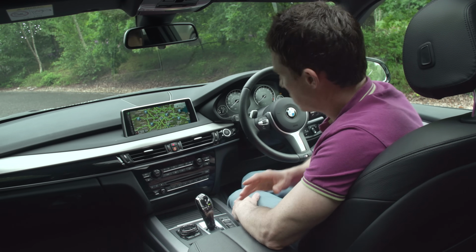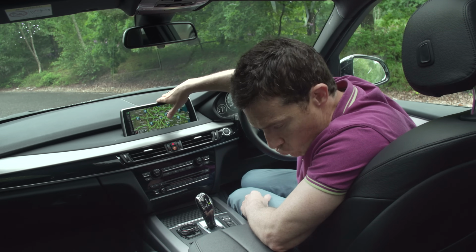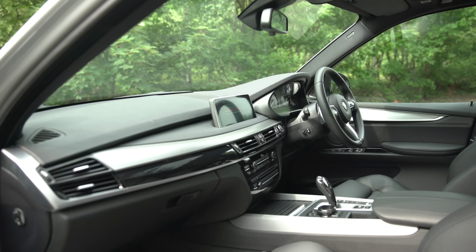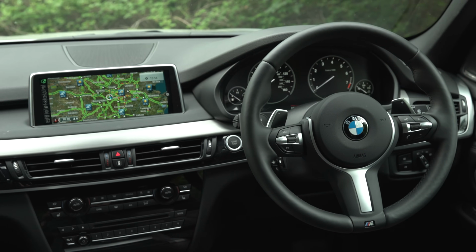There are a few things I do like though, such as the steering wheel, that's quite nice, and this wide screen, it's got some pretty graphics, and yeah, that's about it really. You can tell this car is reaching the end of its life cycle. Still, at least all the materials feel high quality, even if they do look a little bit drab.